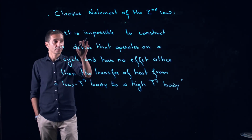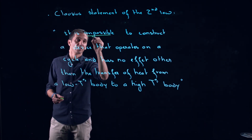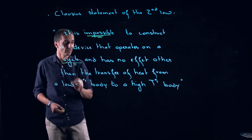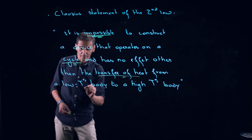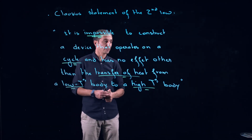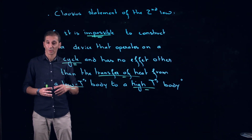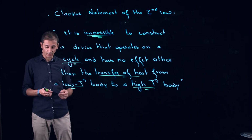So what does it mean? It is impossible. So you see, it's a very strong restriction to our ability to design systems. It is impossible to construct a device that operates on a cycle, so you see, it's a cycle, and has no effect other than the transfer of heat from a low temperature to a high temperature body. What does it mean? This means that you cannot design a refrigerator and claim that your refrigerator is transferring heat from the inside of the cabinet to the outside without having work in, so without plugging your fridge.